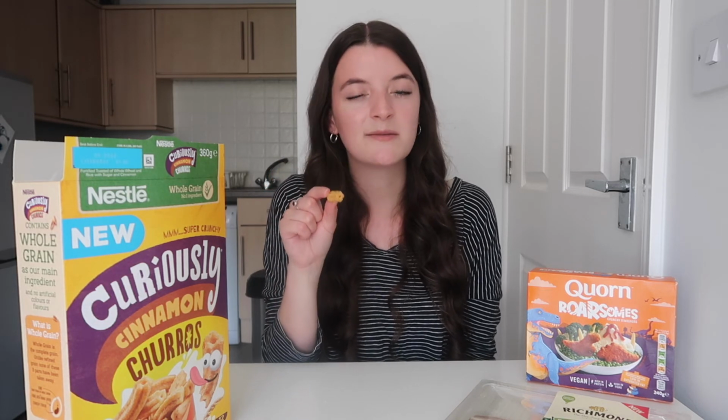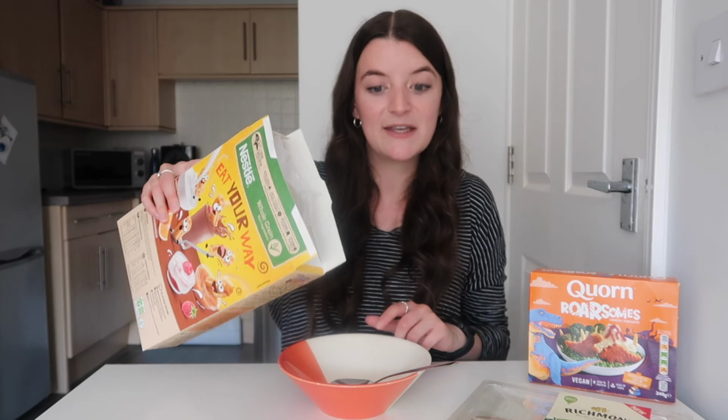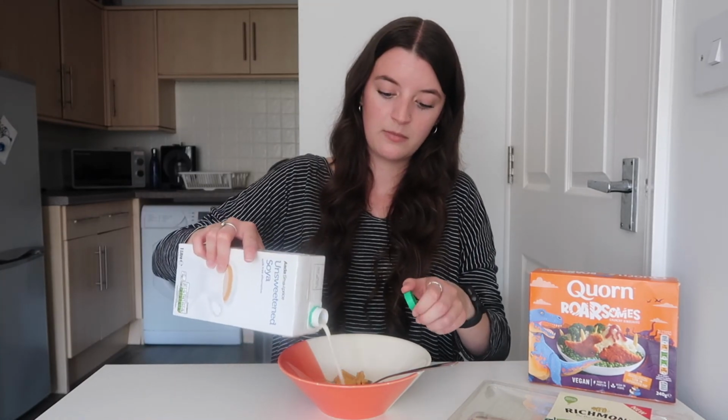So they literally just look like tiny little churros. They smell just like the Cinnamon Toast Crunch cereal that you can get. I'm assuming they're going to taste the exact same. Yeah, they taste pretty much the same, I think. Although, did I say Cinnamon Toast Crunch? Curiously Cinnamon, I think one of them's a US one. Curiously Cinnamon must be the UK one, because obviously these are Curiously Cinnamon. I feel like they're not as strong as maybe the Curiously Cinnamon ones. I've also got a bowl and some milk, so I can actually give these a fair test. Yeah, I definitely feel like these are just a slightly crunchier, less strong tasting Cinnamon Toast Crunch or Curiously Cinnamon.